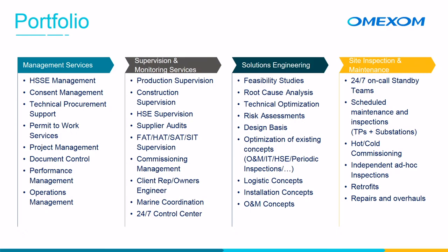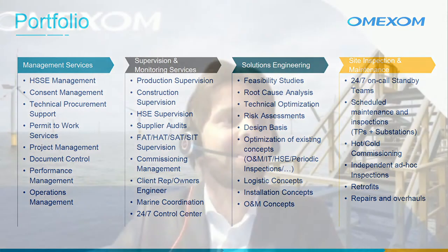All these services, I'm not going to read them out now, but we have the management services available for constructing and operating a wind farm, supervising and monitoring what is going on after the installation. Whenever it comes to any problems, we have solutions engineering taking care of problems, root cause analysis, and solution. And in the end, we have teams available which can go out to the turbines and the substation, check whatever is going on there, and do maintenance, retrofits, and whatever is required over the 25 years lifetime of a wind farm. The 25 years, we're going to talk about this also.